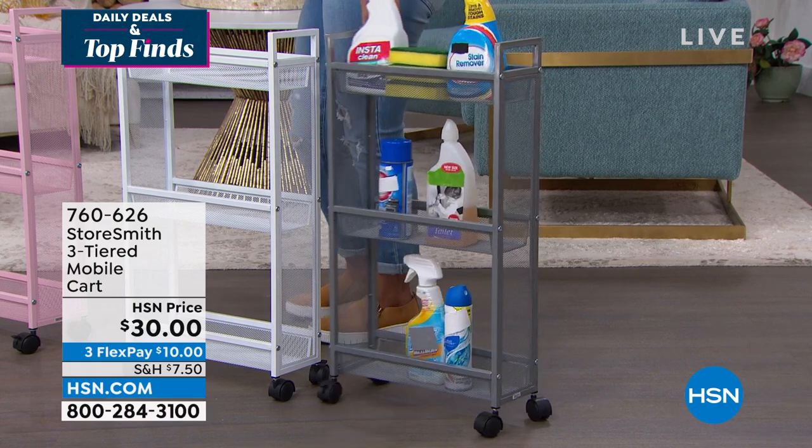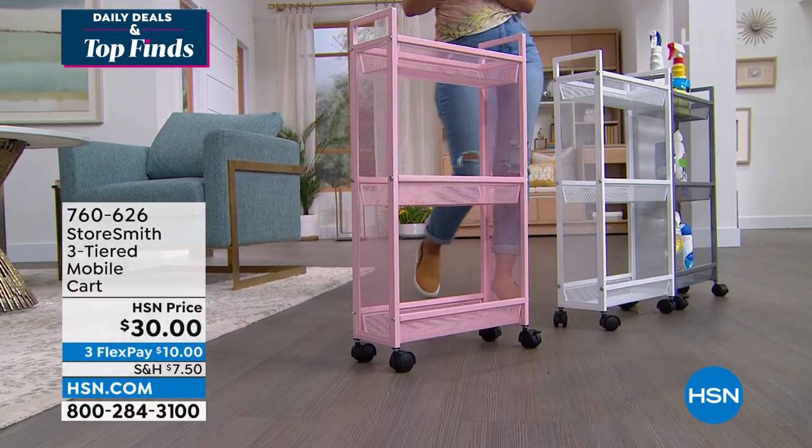Oh my gosh, I love that you can just put it away and then that is it.